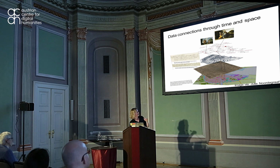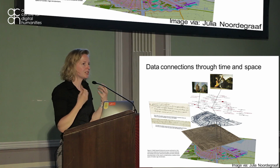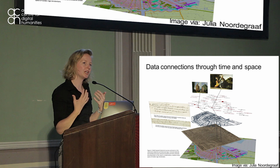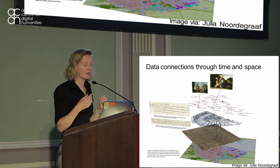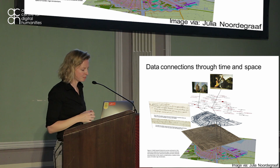And also the middle layer, I don't know if you can see it, right above the map. There's, for example, a network between people. So we know from the city archives who lived where. We also know who had particular hotels or cafes. We have letters that were written. And if we can connect all of that to the right point in time and the right location, then we think we can create a richer view, and we might be able to, for a particular research question, if we bring in more data from a different domain, create stronger hypotheses about the object we're trying to research.